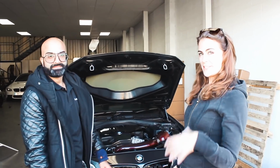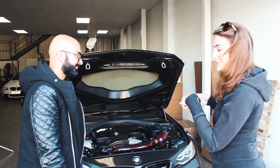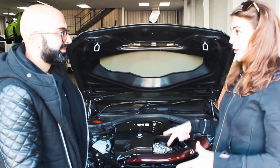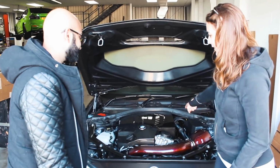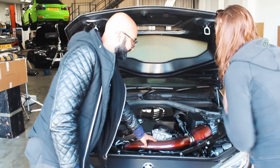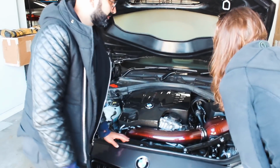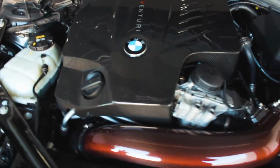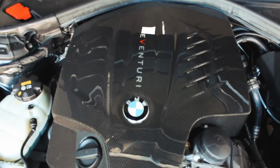Now that you've seen around the outside of the car, we're going to have a look under the bonnet. Now this is eVenturi, this is another company that Imran co-owns. Yep. And this is all about the carbon fibre air intake system. That's correct, yeah. So this is an intake system for the M2, which we've had designed. The design is actually patent pending, so we've reversed the filter design. If you want to have a look at how it works, basically on our website.